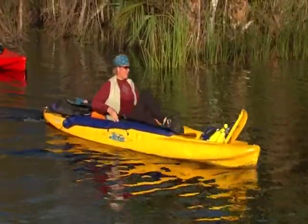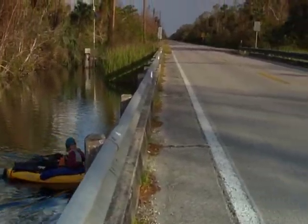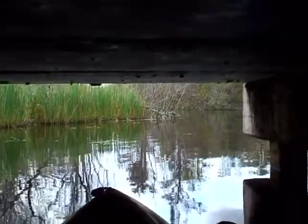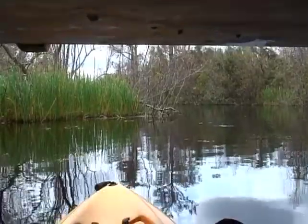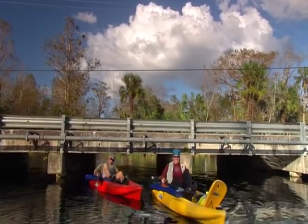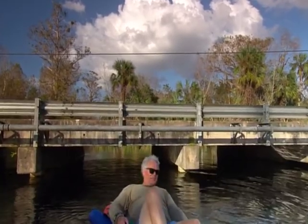Here we go, Tamiami Trail. Last obstruction before Florida Bay. Bye, Tamiami. It's kind of like doing the limbo to get through a place like this. You just kind of lay back in your paddle, let the cobwebs drape across your face, and go. Well, there's a landmark, the Tamiami Trail. Yeah.